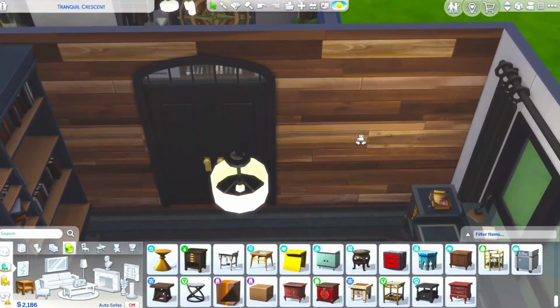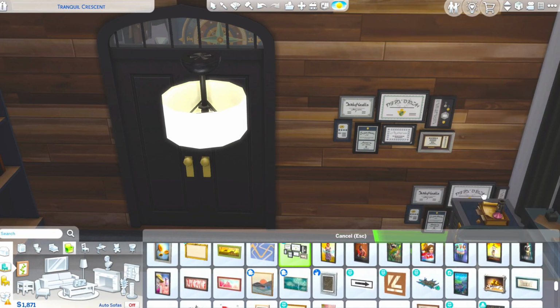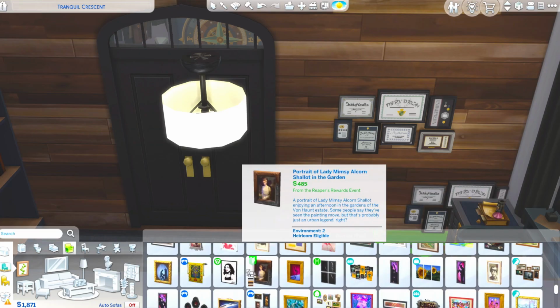Probably should get some art up on the walls. To make it really fancy and put all these diplomas up here. You know, this is the office of an official. Let's see if I can find even more diplomas to add to my diploma wall. Just really the most accomplished fucker lives here.